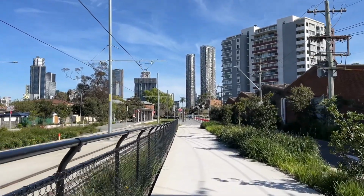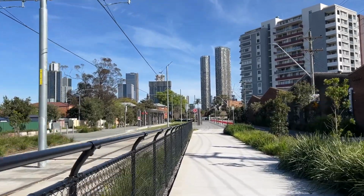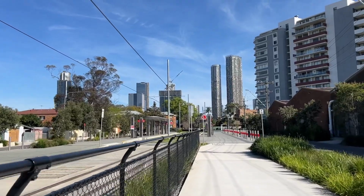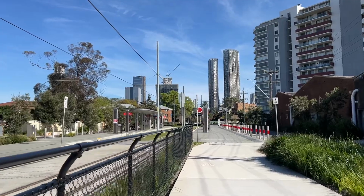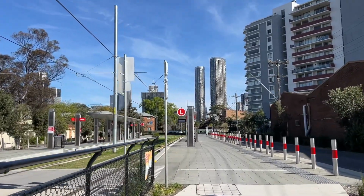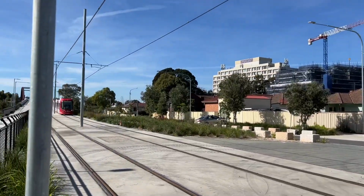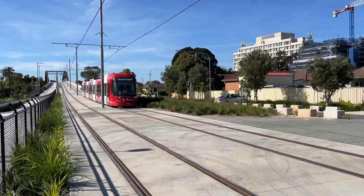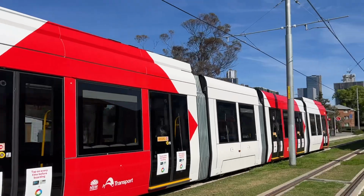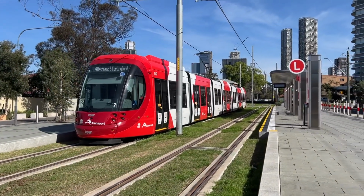Obviously that wasn't possible when it was a Sydney Trains line. If you're on one side of the rail corridor, you had to basically walk to where an overhead bridge was, which probably would have been a pain for the locals. But now with Parramatta Light Rail, it's much more pedestrian friendly, so it's easier just to walk across the corridor. The light rail vehicle approaching. Unit number 2167.